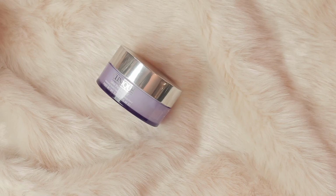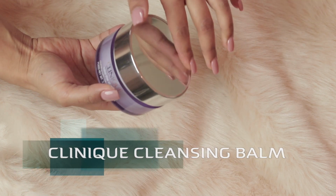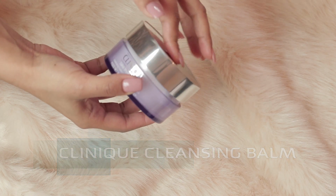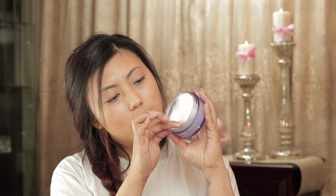So the next process is I like to use a cleansing balm, and the cleansing balm that I have today is the one from CLINIQUE. Specifically, this one is a very light cleansing balm, so it really dissolves in your skin. I only take a dime size and then I just rub it on my hand and apply it all over my face. After rubbing that in my skin, I'm again going in with my makeup wipes, and I'm just gonna take everything off with it.